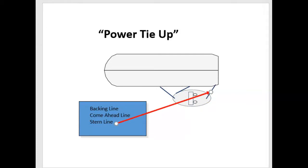So this is the stern line. Just memorize these, so I'll ask you for them on the test. So there's the stern line, as I said, and if we go back here, there's the come ahead line. Now, if we were tying the tug up to the berth, to the dock, at the pier, at the wharf, we would probably call that the spring line. This still would be the stern line, but we would call that the spring line. But in the towing operation, this is called, or it could be called, the come ahead line. As I said, you might have heard that in different terms, but it's the come ahead line, and that's the one I'd like you to know.